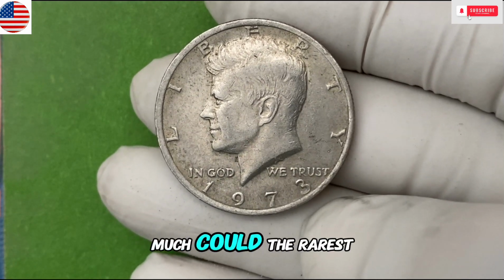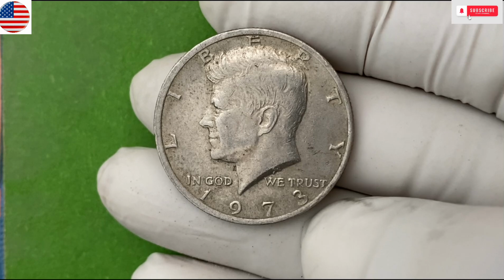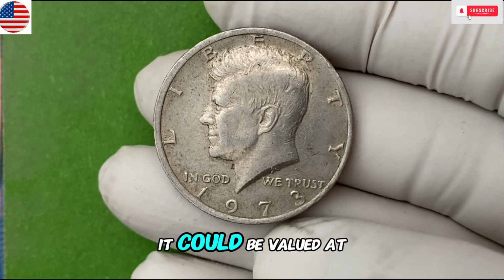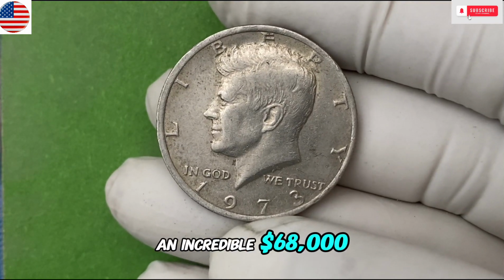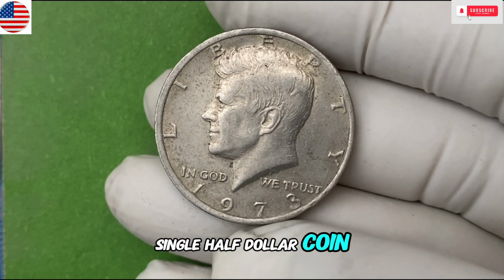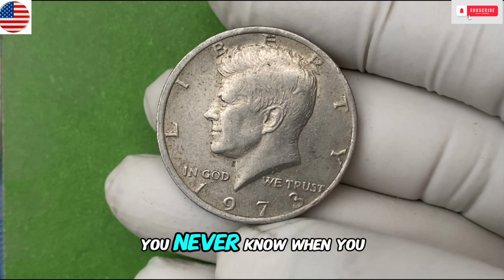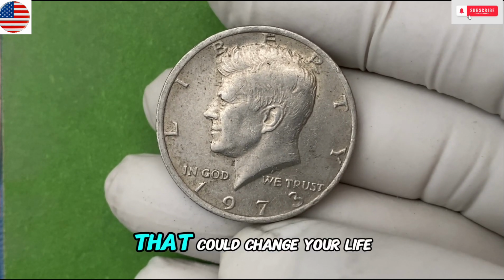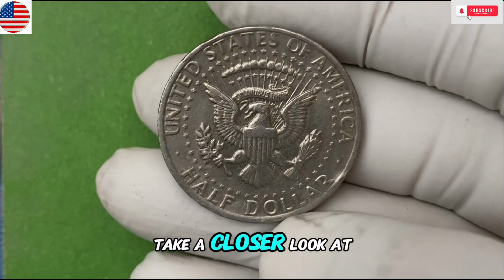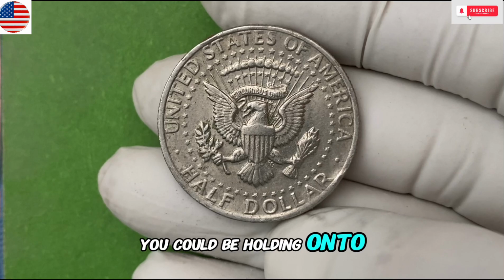So, just how much could the rarest and most pristine 1973 Kennedy half-dollar be worth? If you are lucky enough to own one of these ultra-rare versions in near-perfect condition, it could be valued at an incredible $68,000. That's right, $68,000 for a single half-dollar coin. This is why coin collecting is such an exciting and rewarding hobby. You never know when you might come across a hidden gem that could change your life. So, if you have an old stash of coins, take a closer look at your 1973 Kennedy half-dollars. You could be holding on to something truly special.